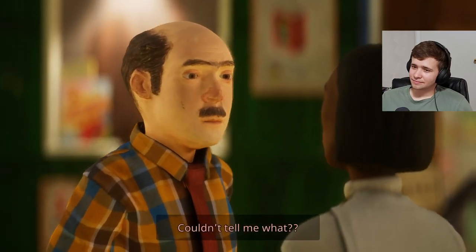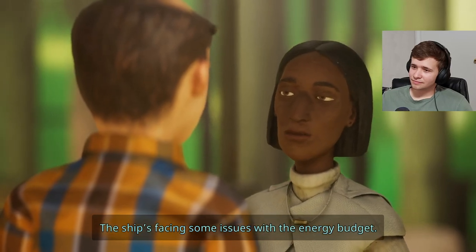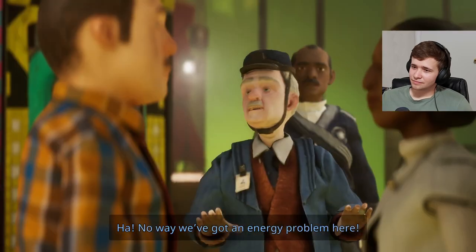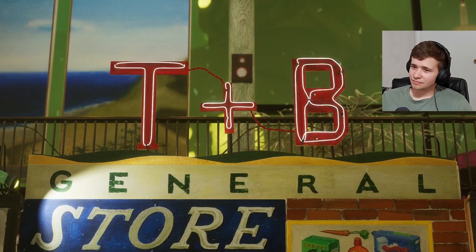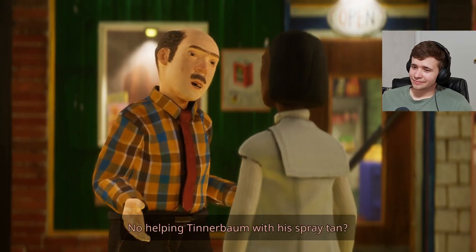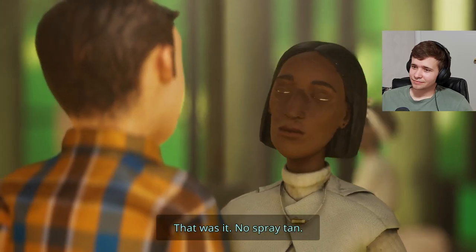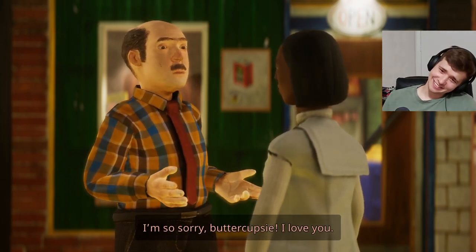Couldn't tell me what? Oh, what the heck. The ship's facing some issues with the energy budget. I knew you would need a lot of light for your sign, and I just wasn't allowed to tell you. Ha! No way we've got an energy problem here. Uh-oh. That was it? No helping Tinnerbomb with his spray tan? That was it. No spray tan. I'm so sorry, Buttercupsy. I love you. I love you.